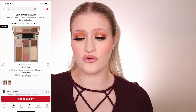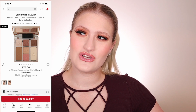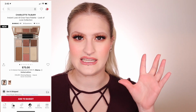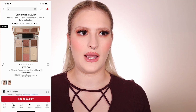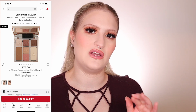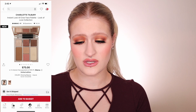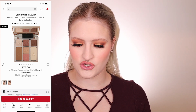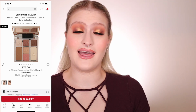The next product here, this is from Charlotte Tilbury. This is their Instant Look All Over Face palette, their Look of Love collection. Now when I saw this, I was just like, okay, I understand the concept behind this, I get the idea behind it, but personally, me and face palettes really don't get along. I would rather have each product be separate than be in one whole palette, if that makes sense. And this only has, it looks like, 3 eyeshadows, and you do get a powder, a bronzer, a blush, and I think a highlighter, but for $75, that is absurd.